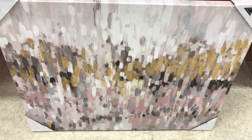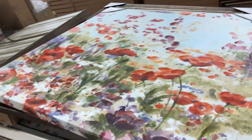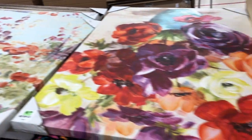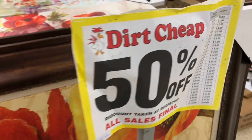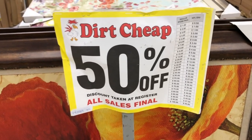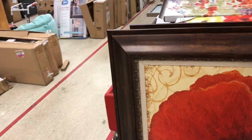All right, guys, we couldn't do audio because they're playing music, but look at this beautiful print that I found. This area, these were some awesome, beautiful prints that you could just change out your whole house. Like, I could use my whole house, but they were 50% off. And so they really had some really great prices. And boy, they had some great stuff.